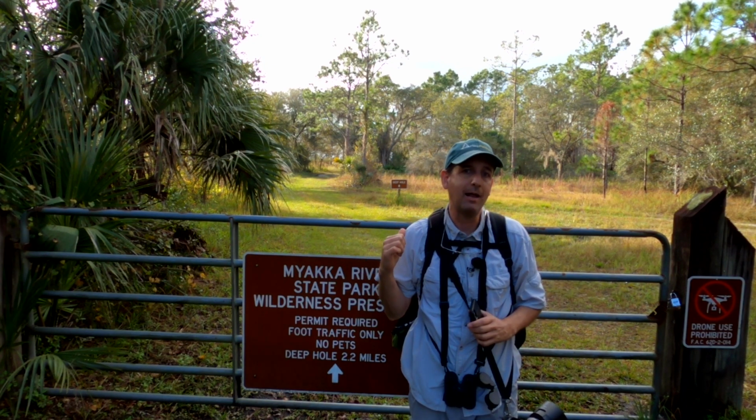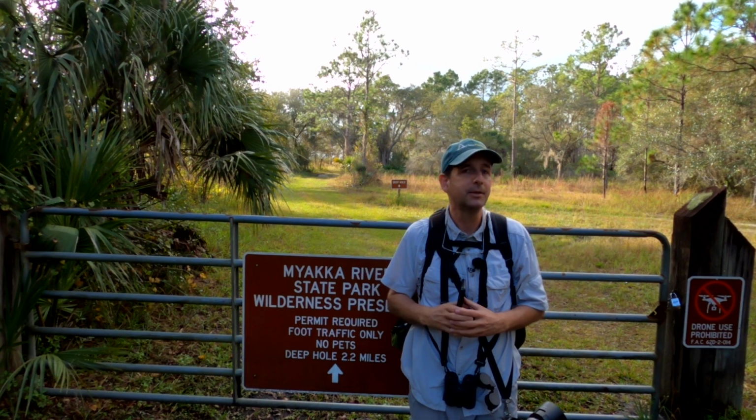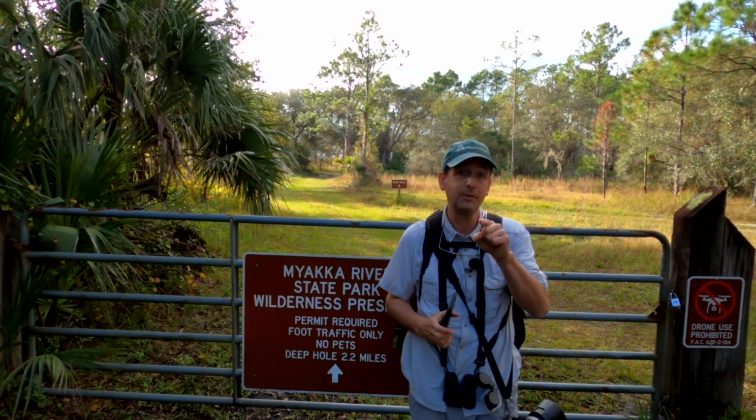Great spot typically for alligators, particularly if the water level's low. Although the water level at the park right now I wouldn't consider to be particularly low, but I think we'll still see some good numbers of alligators when we get down there. We're going to hike it out. Here we go. Let's do it.